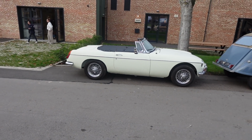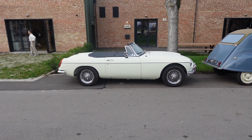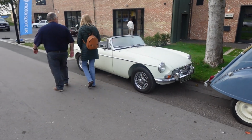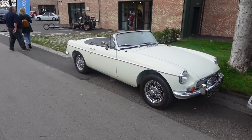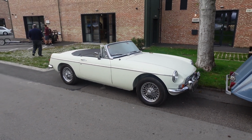The next car comes from the same BMC stable and probably sits alongside the Mini as the UK's most popular classic cars, certainly the most popular sports car, the MGB. Development of the 1.8 litre MGB Roadster started around the same time as the Mini's launch, but it was not until 1962 that it went into production, carrying on until 1980.